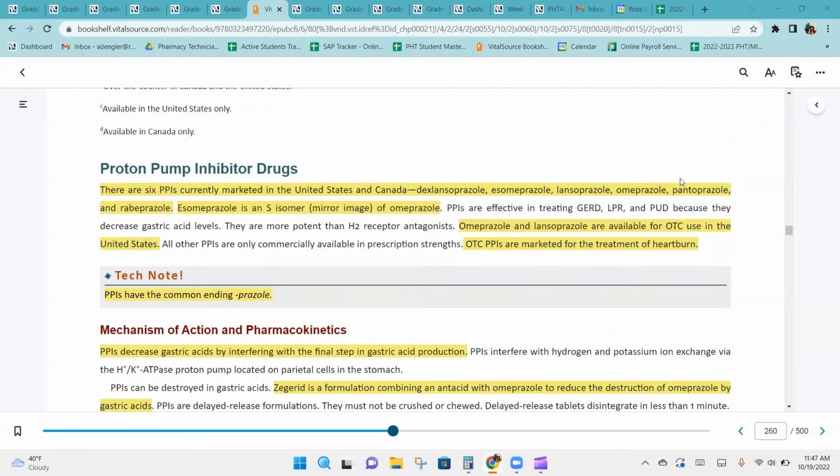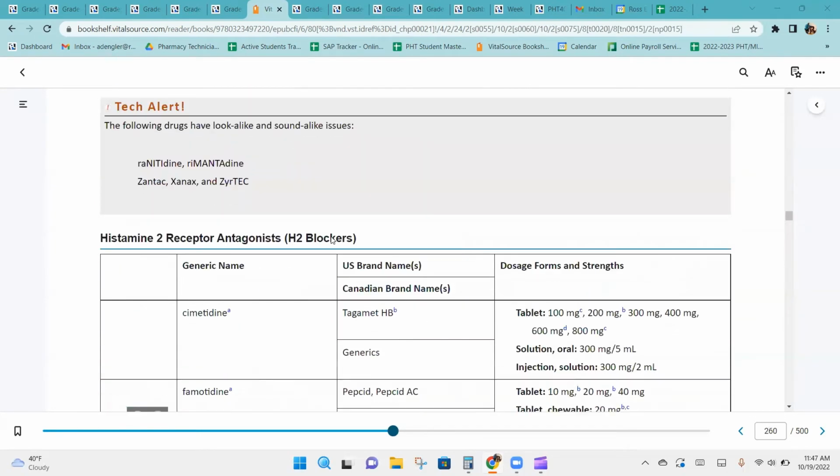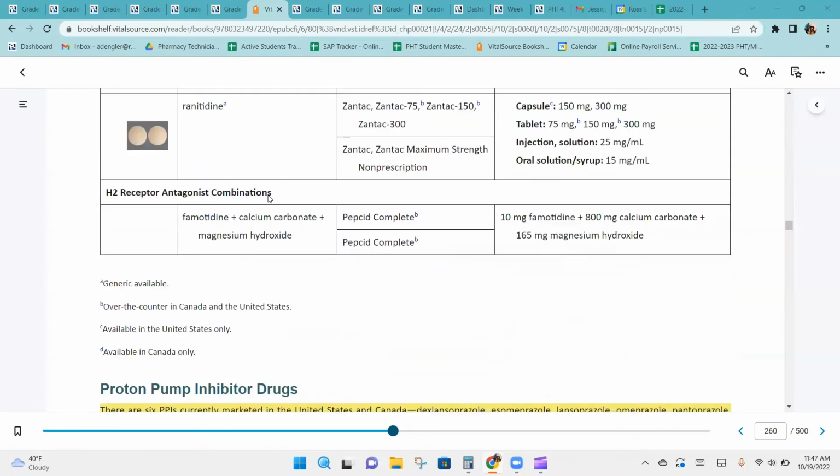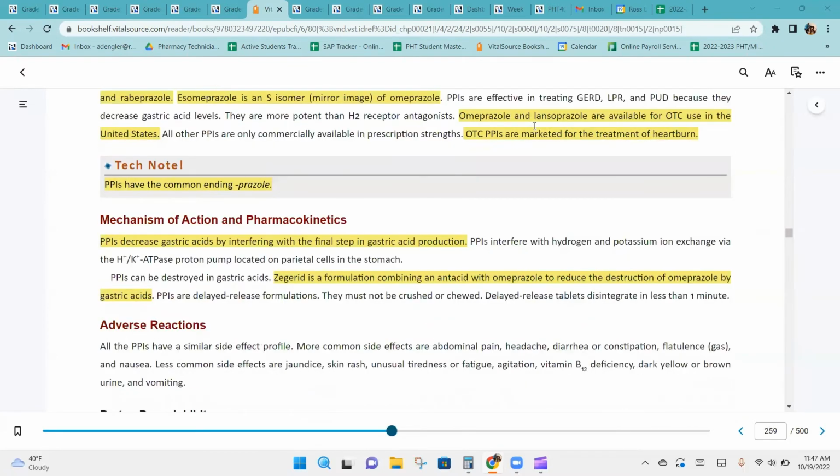It's important to note that taking these drugs will not just make the heartburn go away in an acute way. So if you're having heartburn, you wouldn't take one of these to relieve it because these take some time to work. So you would take an H2 receptor blocker here, and those would work immediately. Well, not immediately, but way quicker than the other one.